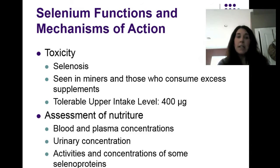Toxicity, selenosis. I don't know if you've ever heard of this, but it was commonly seen in miners and those who consume excess supplements. The tolerable upper intake level is only in micrograms, and it's 400 micrograms. We assess nutriture by blood and plasma concentrations and urinary concentration. Remember, that's how it's primarily excreted. And we do look at some of the selenoproteins, the concentrations, to assess nutriture. And that concludes my lecture on selenium.